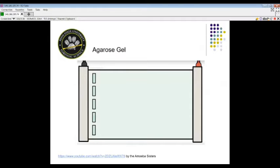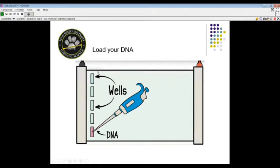And this is a series of slides that came from the website that your host here is going to provide you. It's hosted by the Amoeba Sisters. They have a series of YouTube videos that talk about science, and they're pretty good. So this is their view of the agarose gel. You can see that there are ends here. This is an end, and there's another end, and then there are these depressions here. Those are wells, and you load your sample into those wells. In this case, it's indicating a DNA sample.